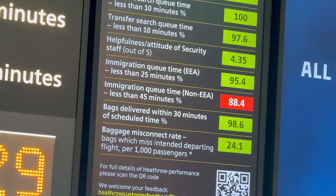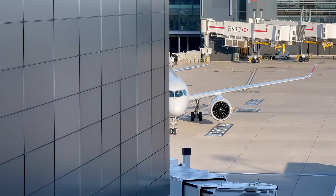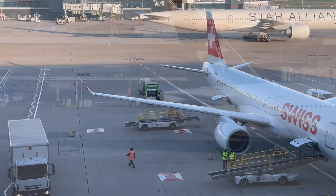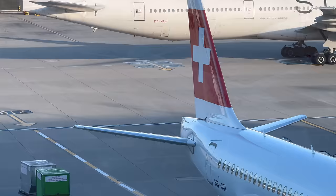Most of the terminal is filled with natural light and beautiful views of the aircraft parked at the gates, except for the gate that we parked at today. Not to worry though, because our twin going to Zurich was just next door. Swiss A220s really are just beautiful birds.